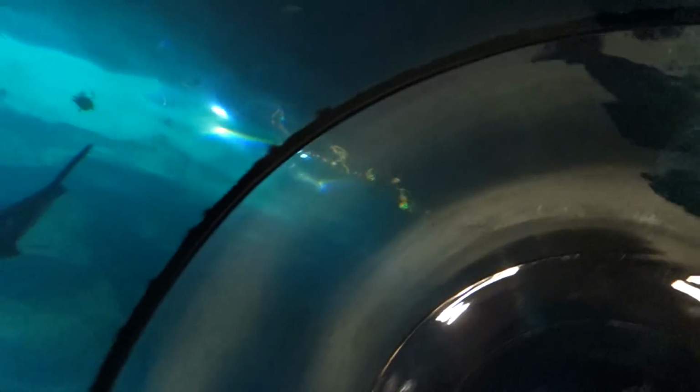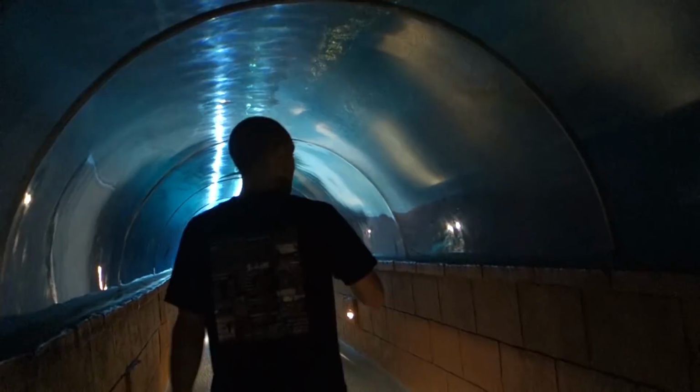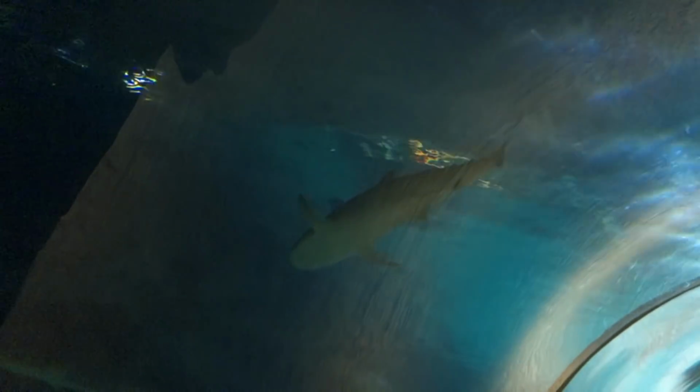Oh my goodness. Look at this. That's not a shark. But we're in a tunnel. Nighttime aquarium. That's a shark. That's a shark. It's a little one. More sharks. Look, it goes right at us. Look at all these sharks. That's a shark right there.